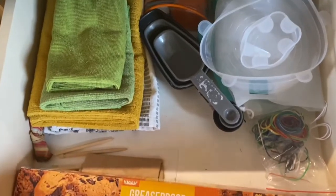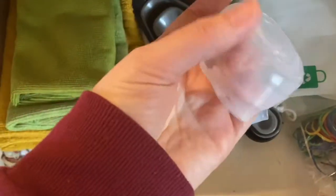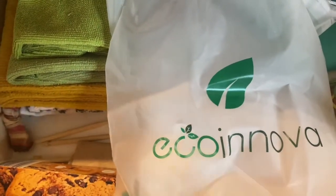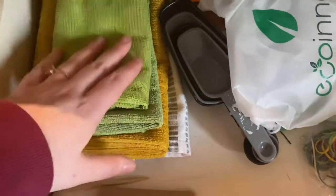So instead of cling film, I've got these. They're recycled, I think they're silicone lids. I was gifted them by my lovely friend Sophie for Christmas, Eco Innova, and they come in all different sizes. Instead of using cling film, you can just use these, wash them after use, and keep reusing them.